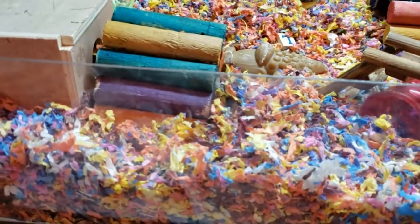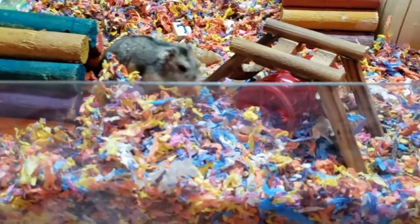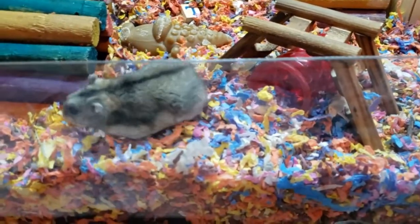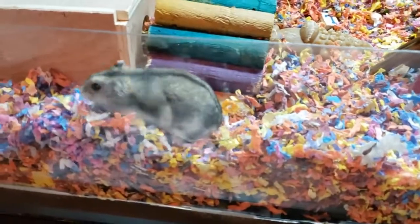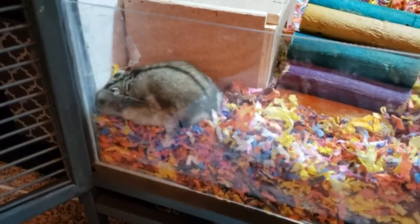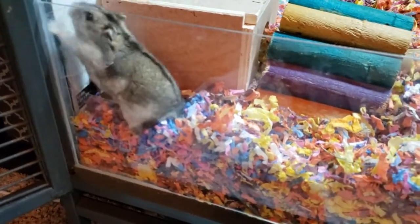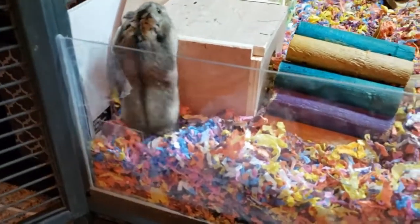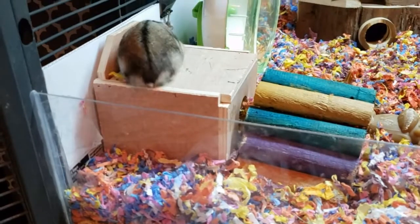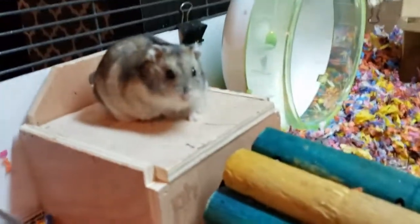That is Nugget. He is a fat little baby, which he actually isn't obese. He's thick, don't get me wrong, but he's got a lot of skin, and he's just a very big hamster for a dwarf hamster. I don't think I've ever had a male dwarf hamster, so maybe it's just because he's male. But he's big in comparison to my other dwarfs that I've had in the past.